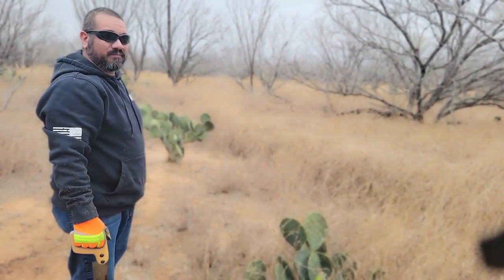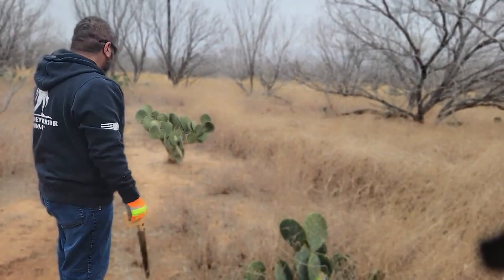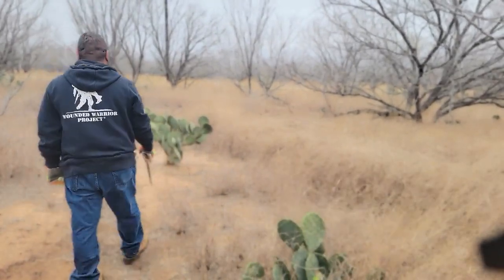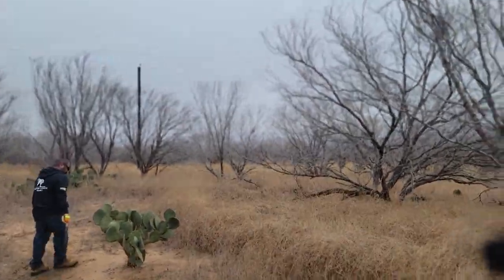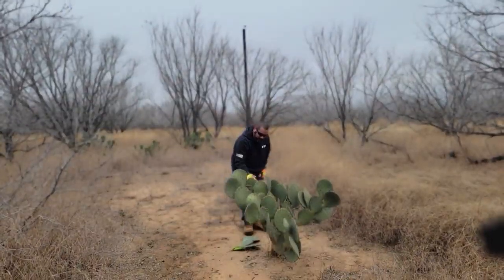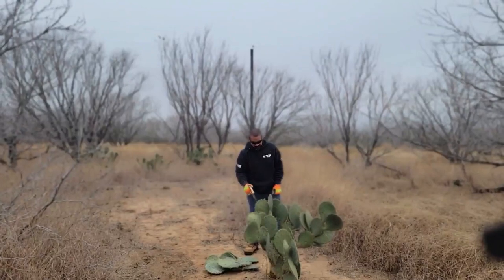I think you should have just cut it at the base, like that one. Well, I'm afraid to. Why? Because when you cut it, it shakes. Timber it. Timber! Now cut it from that side.